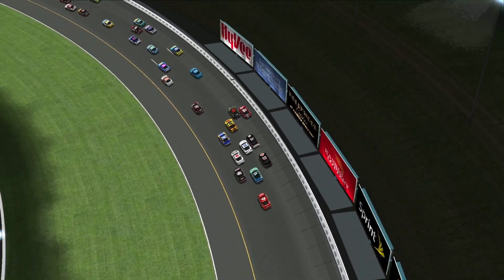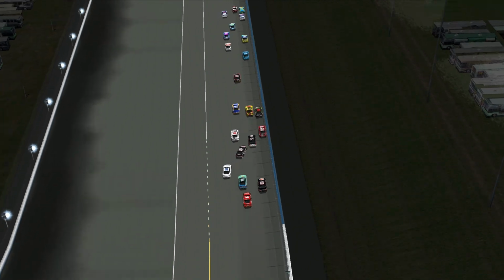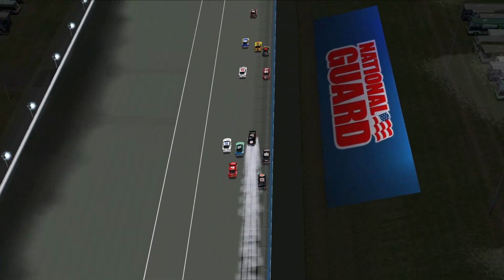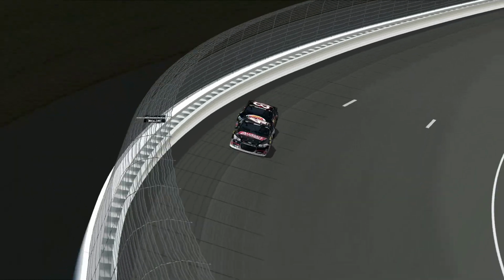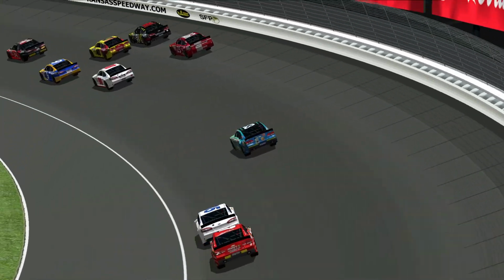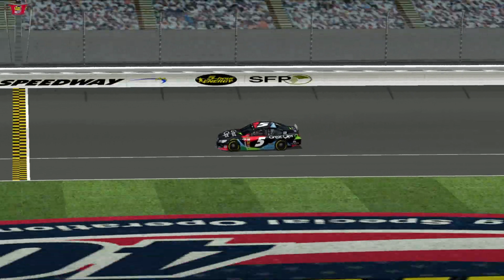So you see there, the 40 and the 51 hit each other, then the 35 and the 98 make contact, that domino effect, and pretty much it. Plankton survives all that. Yep. Nice job there by Plankton to finally avoid trouble. Anyways, the 5 of Kasey Kahne is your leader here at Kansas.